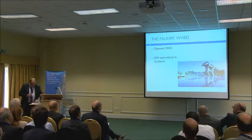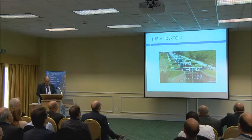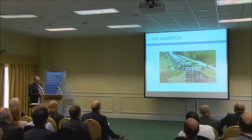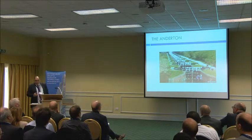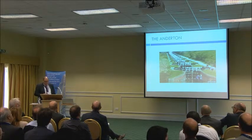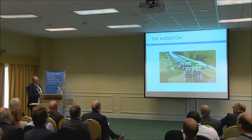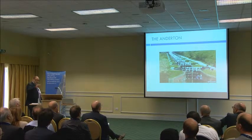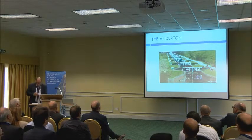So, the Anderton. Originally, a flight of locks was considered for the task, but this was discounted due to the time it would take for the boats to get through the locks. So if anyone's ever been on a narrowboating holiday, if you're waiting for a lock, you could be there for a long time. The amount of space required was a problem, and also the large amount of water that would be lost from the canal, the Trent and Mersey, down onto the River Weaver.